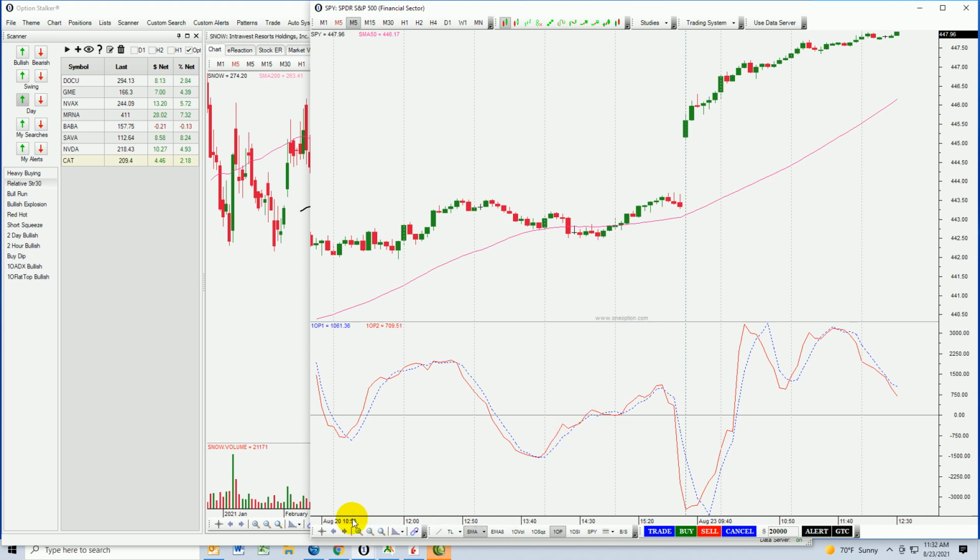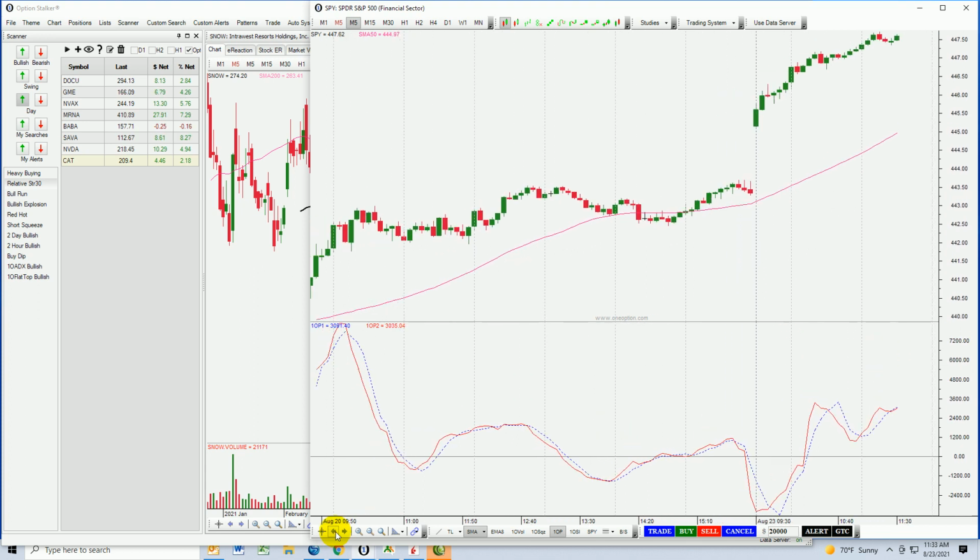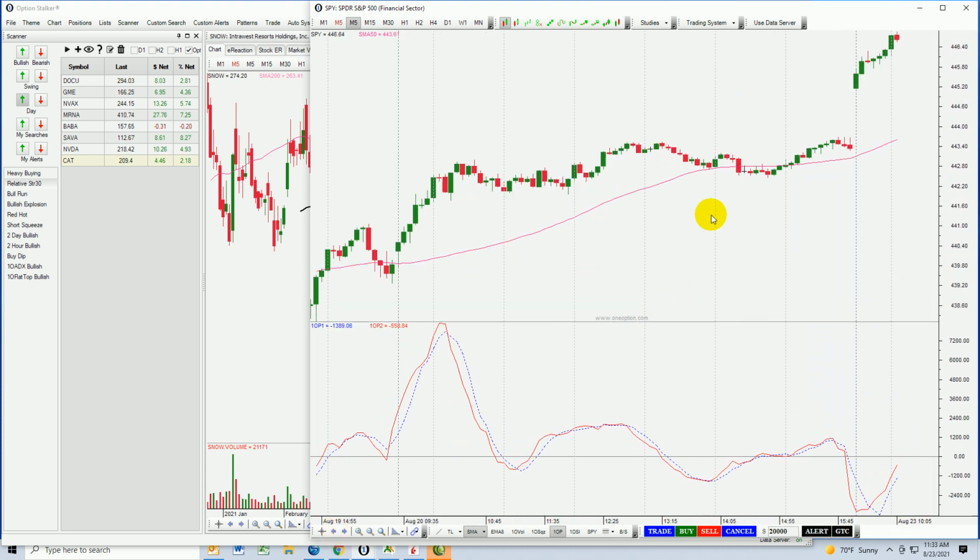Now, I'm going to go back and show you a couple of days that we had last week that set up beautifully. And so in this type of environment, if by chance you are trading from the long side and you've got a good feel that the market is going to go higher, then you need to cut your trade size back, cut your trade count back because this is a risky type of market setup.